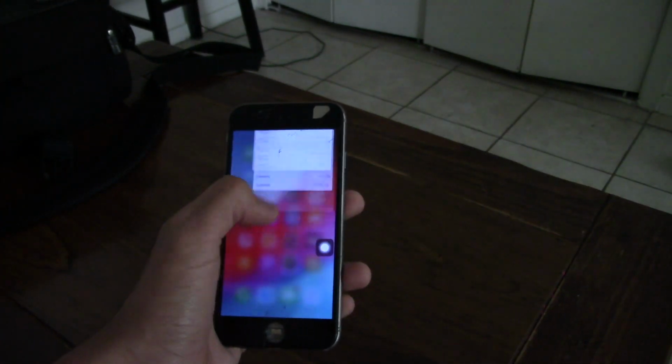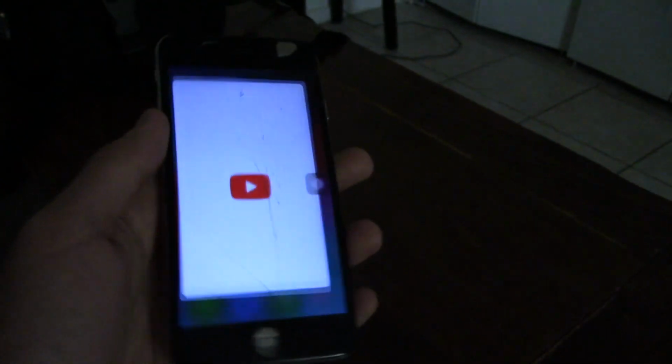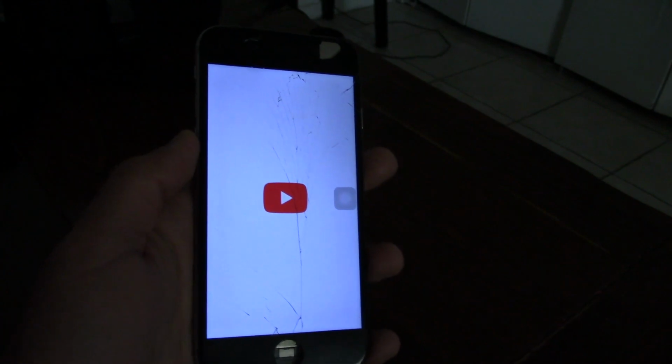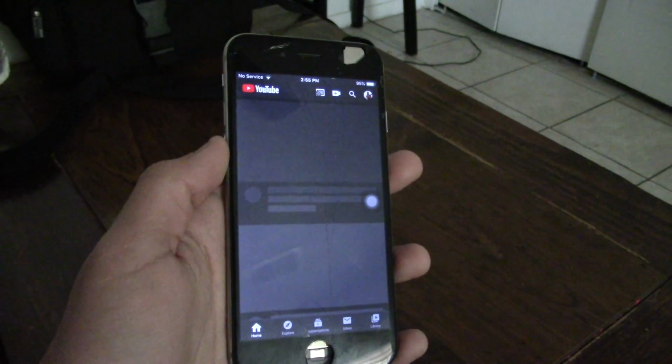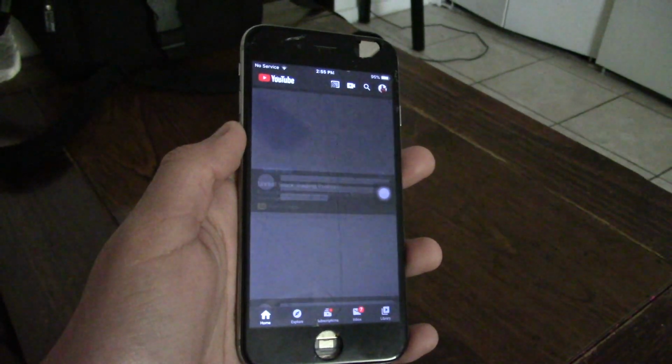It could run up to iOS 12.4.6, and believe it or not, this exact firmware came out a couple weeks ago. So even though this device is no longer supported, Apple is still pushing out security updates for their older devices, which is something that nobody else does, so huge props to Apple for that.